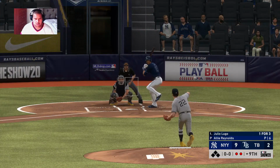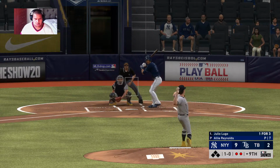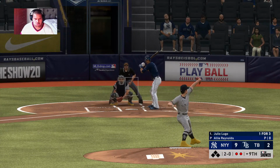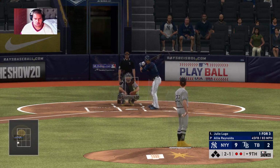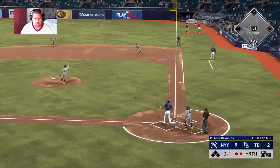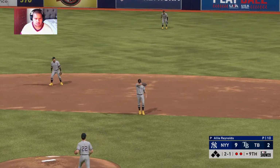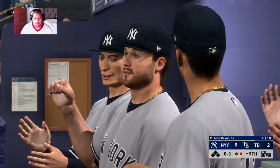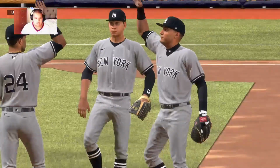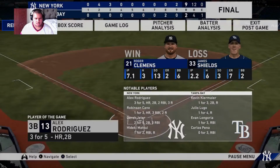Into the box, Julio Lugo, as the first pitch to him is taken low and away for ball one. He's got a hit in three at-bats to this point. 2-0 the count. Now a pitch swung on and missed. It's 2-1. The pitch popped up. And he will make the catch with ease, and the Yankees have taken game one of the series on the road as the ball game is over. A 9-2 finish at the end of this contest.